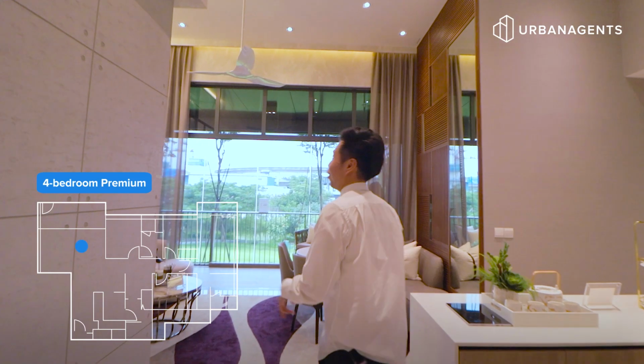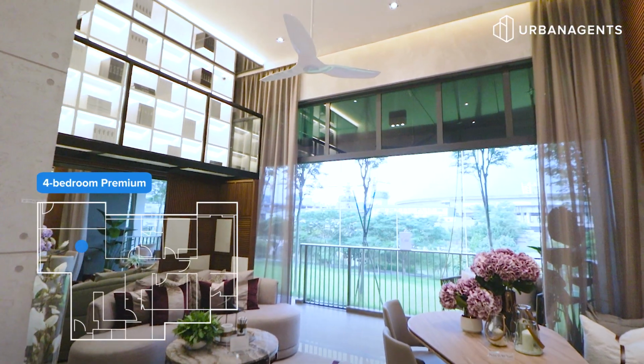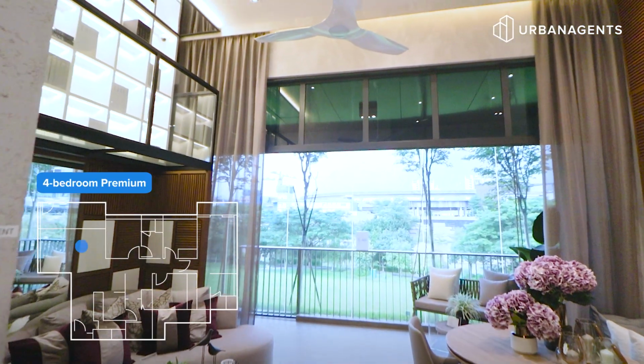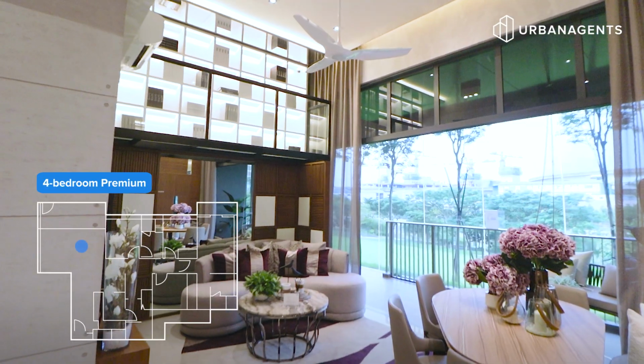Coming to the living room, you will be welcomed by a 3.95 meter ceiling height. What can you do with this additional space? You can install a 5 square meter loft. You can put a bed there for you to rest, or you can just design like the ID. Just design to your own taste.